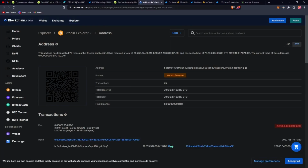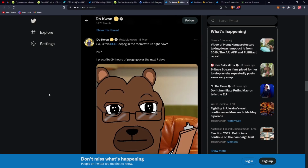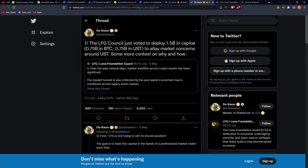Heading over to the Lunar Foundation Guard or LFG address, which is the BC1Q9 address, we can see the final balance. Where's it all gone? It's 0. Well, going to Do Kwon's page, he was doing a bit of cheeky tweeting about 2 days ago, as he managed to push the UST price back to $1, but literally 1 day later, things not looking so great. So Do Kwon, basically the leader in the Luna ecosystem, he tweets the LFG Council has just voted to deploy 1.5 billion in capital. So basically 0.75 billion in Bitcoin and 0.75 billion in UST to allay market concerns around UST, basically the Depeg.